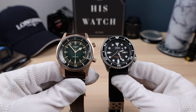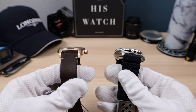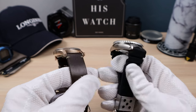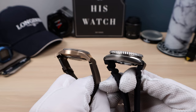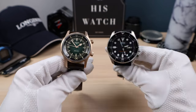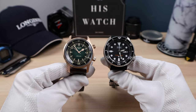But look at that massive wingspan on the Longines. Man, I wonder how this is gonna wear on my wrist. I wore one before, but I completely forgot. The SKX has that short lug to lug, so very wearable, but the Longines has elegance and grace with that beautiful case shape. What do you guys think?